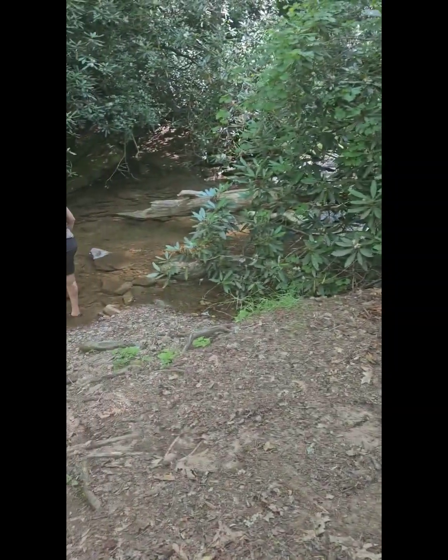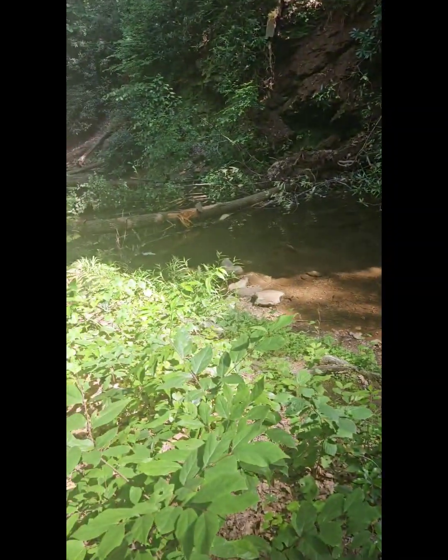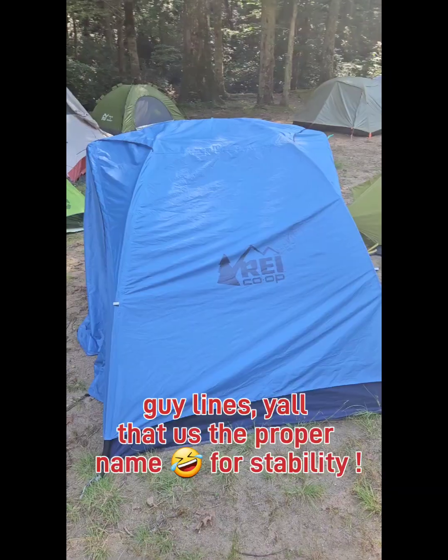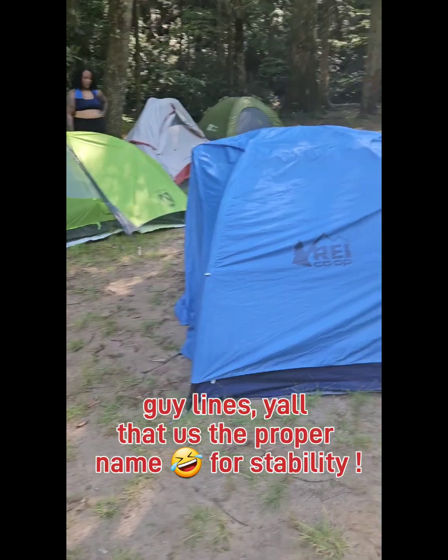And this is, again, back by the campsite. I'm testing out those Nike sandals. Again, they're comfortable to walk in small little heights, but definitely not for the water. All right. The fly is on.